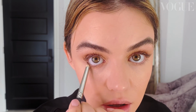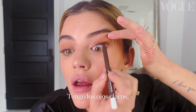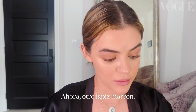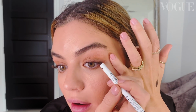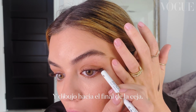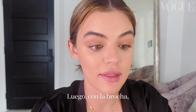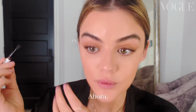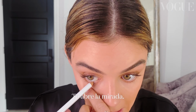What do I want to do now? Oh, I know. This is like a nice gel liner. Because I have lighter eyes, I like to use brown, but you can use black, and it just makes your eyes pop. Now I'm going to take another brown liner. So I'm going to just do like a tiny little wing just at the tip of your eye. I'm gonna go towards the edge of my brow and just carry it over a little. And then take this brush and kind of blend it out. And get a beigey pencil, put it on your bottom waterline, and it really makes your eyes seem open.